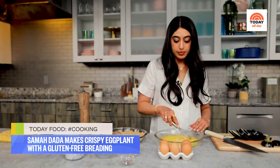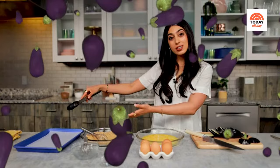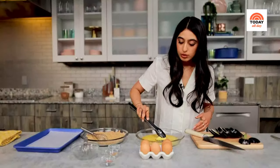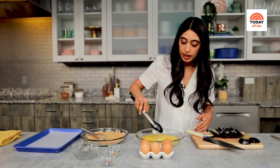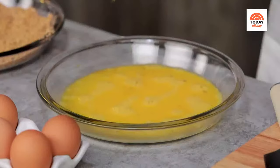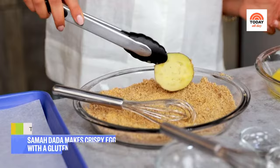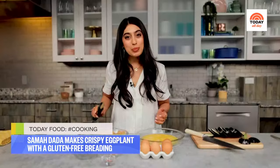This eggplant has really been on a journey, from being forgotten in the fridge to going down the line to flavor. I mean, lucky eggplant though. We want to dip it straight in this egg mixture. Make sure it's really well coated. Now we don't want any excess egg on the eggplant, so I'm just gonna let it drip out just like this. We want a really nice and even coating of the breading, which is why we're doing this. And now we're gonna put it straight into our breading. Into the parchment paper we go.